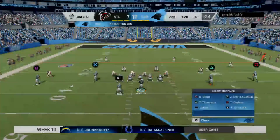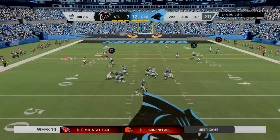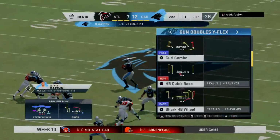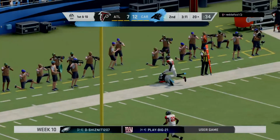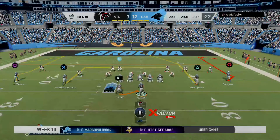Reset. 19. Tight on this side, boys. Tight on the left. Tight on the left. Out of the gun, Watson. He's got it complete to Thompson. And down to the 20 he'll go before heading out of bounds. 14 yards, good for a Panther first down. Watson now 6 of 10 in this first half. He's got his guys a first down here.